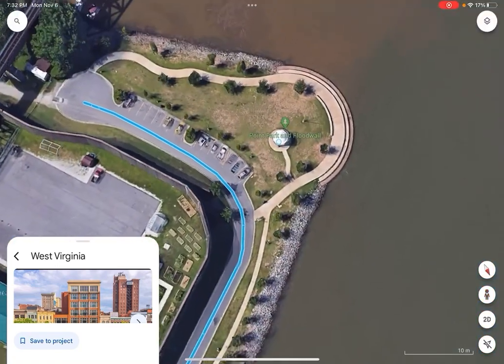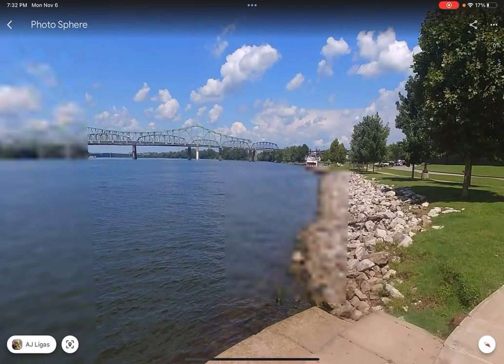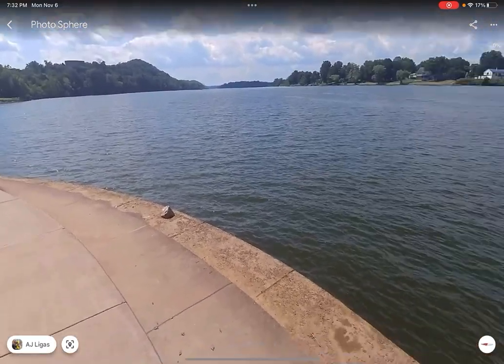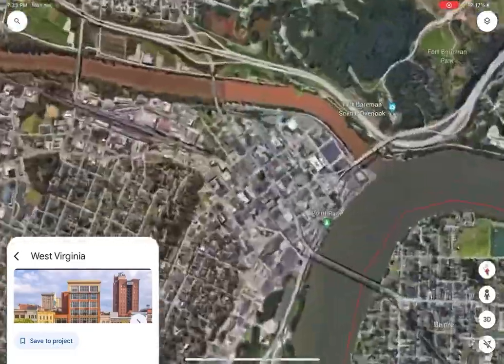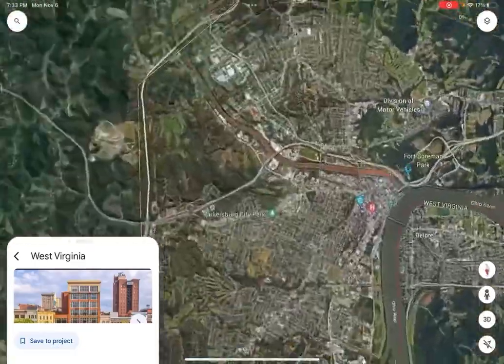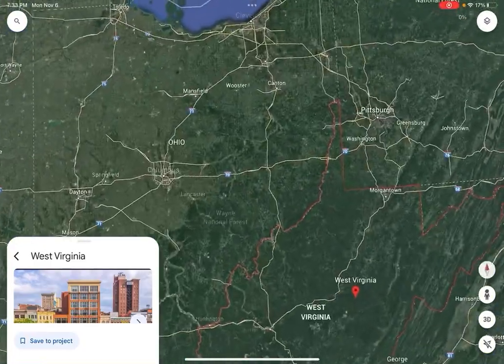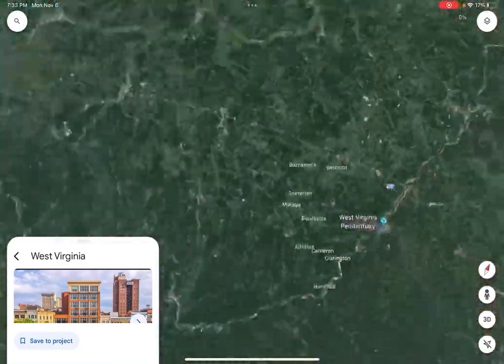Let me show you what a river looks like when it enters another river. Right now this is the Little Kanawha River. Well, now we're looking at the Ohio River. Now I'll do another one. I'll just do a couple more because I don't want to run out of time for this video.